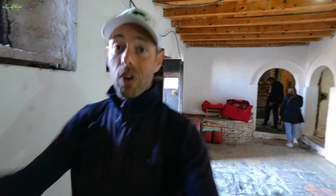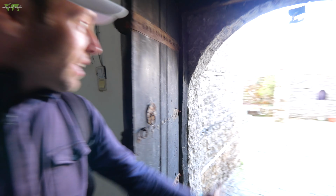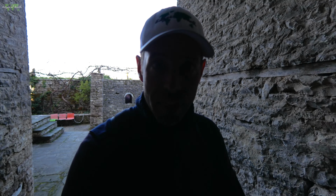That hole, because these walls are like 5 foot thick. Oh my god, more than that? Wow, this wall, where did that hole come out of? I don't know where that one went, but these walls are like 4 to 6 foot thick.